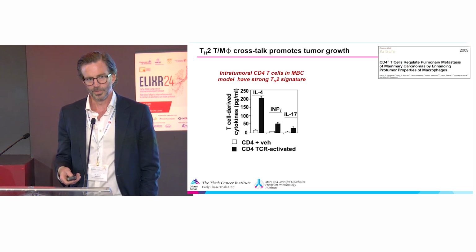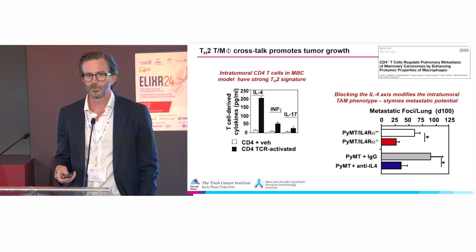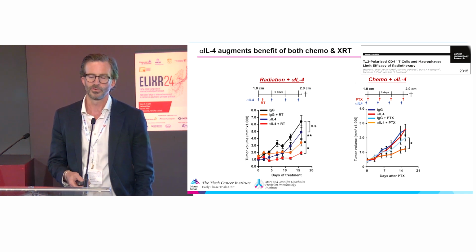So Lisa Coussens' group about 15 years ago published this study. She studies preclinical models of breast cancer, and they had taken out these metastatic breast cancer foci and looked at the T cells, and they saw that all the T cells had a really strong type 2 signature, and she was one of the first to disrupt this type 2 signature. So she looked at IL-4 receptor knockouts, or she actually used a neutralizing antibody against IL-4, and she saw a significant decrease in the metastatic potential within her preclinical model. So they went on to use the neutralizing IL-4 antibody, and they combined it with canonical therapies for breast cancer, which are the same as for lung cancer. They actually saw some very nice synergy in these preclinical models.